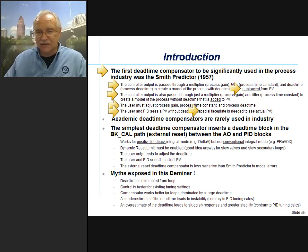There have been a lot of dead time compensators developed and coming out of various university programs, and they're interesting, but rarely did they make it into the process industry. What we're going to show and concentrate on is the simplest dead time compensator that inserts a dead time block in the backhaul path, the external reset path, between the AO and the PID blocks.